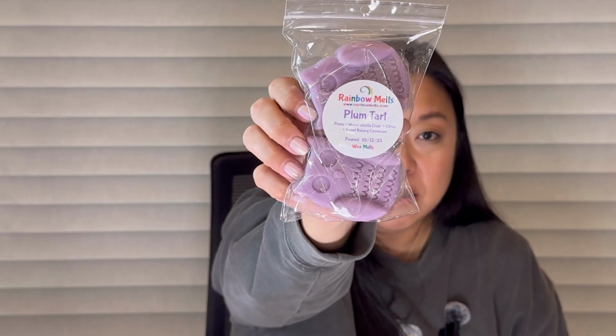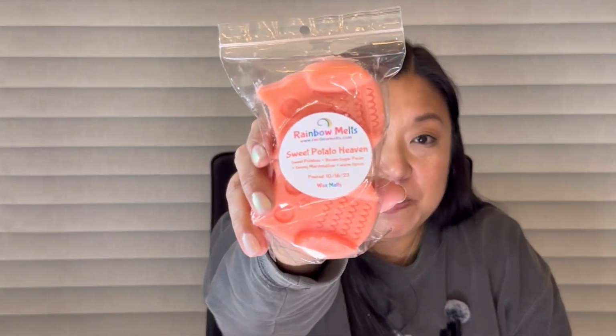I pulled a few from Rainbow Melt. The first one is Plum Tart: plums, warm vanilla crust, citrus, and sweet bakery cinnamon. Again, on my plum kick, y'all already know. Sweet Potato Heaven: sweet potatoes, brown sugar pecan, gooey marshmallow, and warm spices.